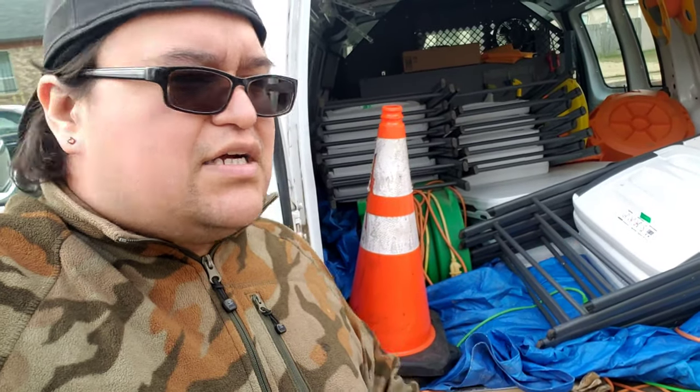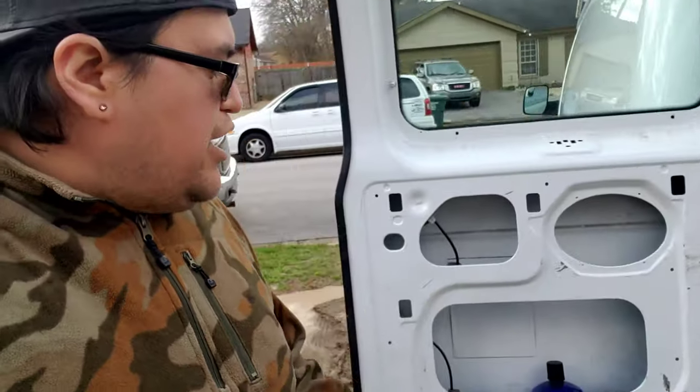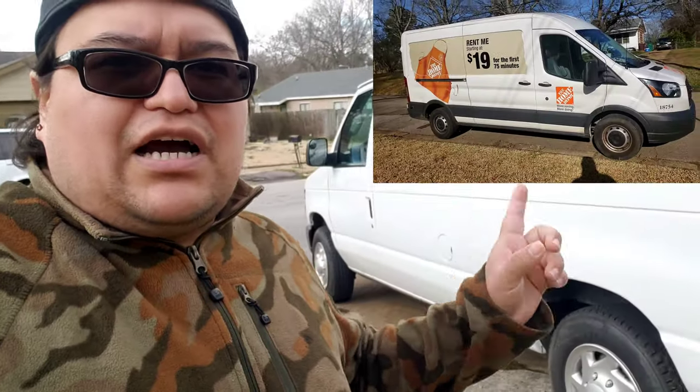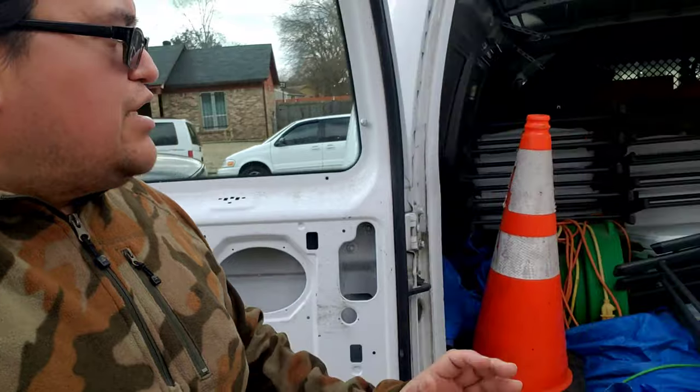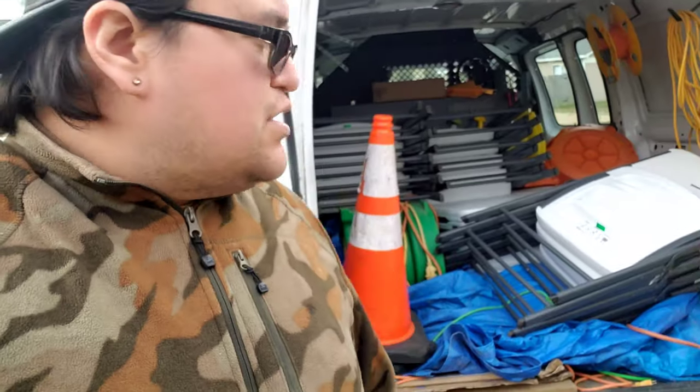But yeah, yes, you can fit the 60-inch round tables right here, guys. And if you do have the high top van, like the one that Amazon has, the big high tops, you shouldn't have no problem. You can actually just stand those round tables like this, standing up, no problem. All right, so that's the answer for Dalen. Yeah, you can still fit, but you're gonna have a little hard time with this regular size cargo van.